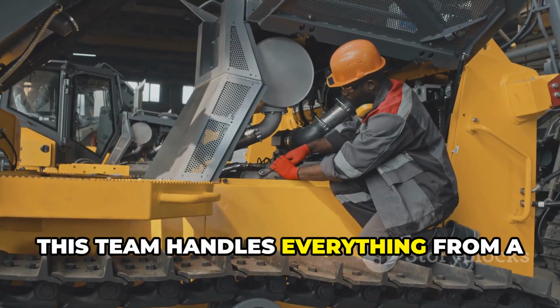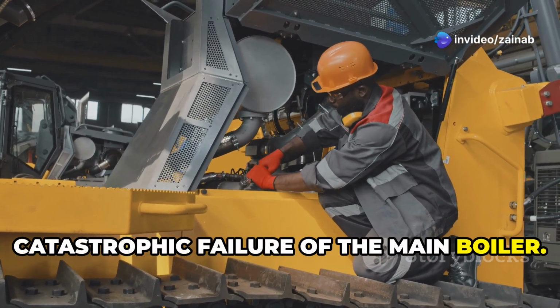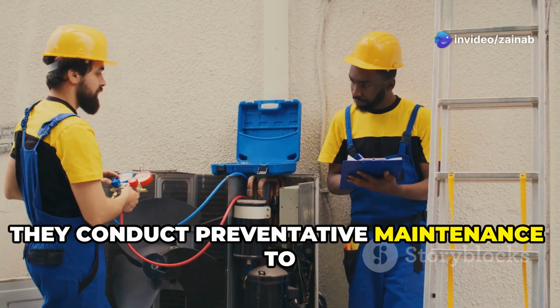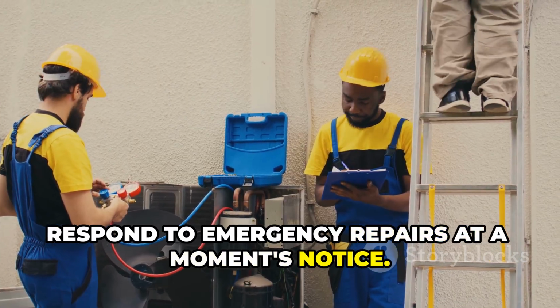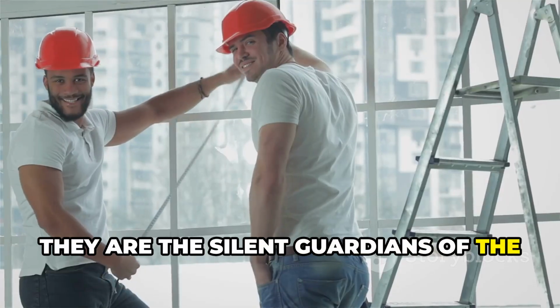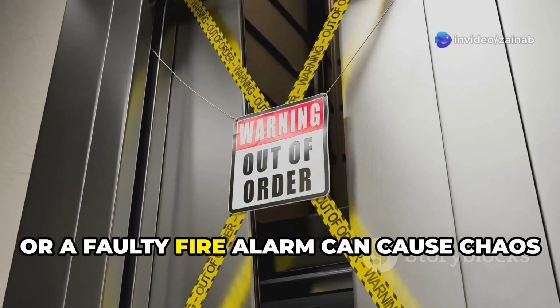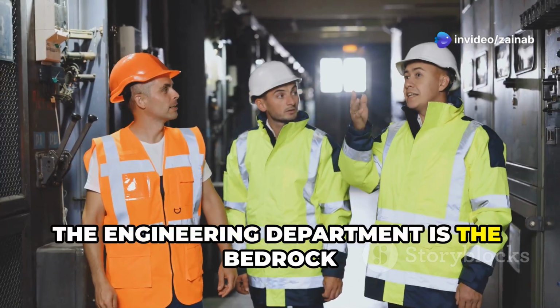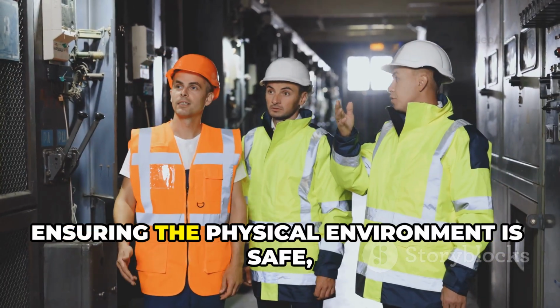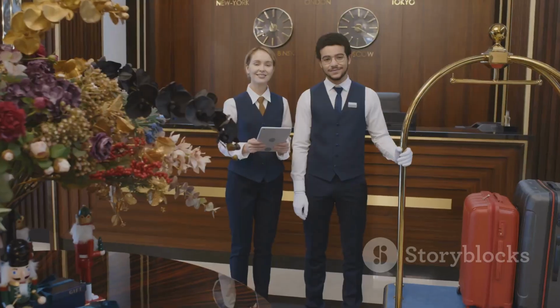This team handles everything from a flickering light bulb in a guest room to a catastrophic failure of the main boiler. They conduct preventative maintenance to stop problems before they start and respond to emergency repairs at a moment's notice. They are the silent guardians of the guest experience. A broken elevator, a leaky ceiling, or a faulty fire alarm can cause chaos and ruin a stay. The engineering department is the bedrock of the hotel, ensuring the physical environment is safe, comfortable, and always working.